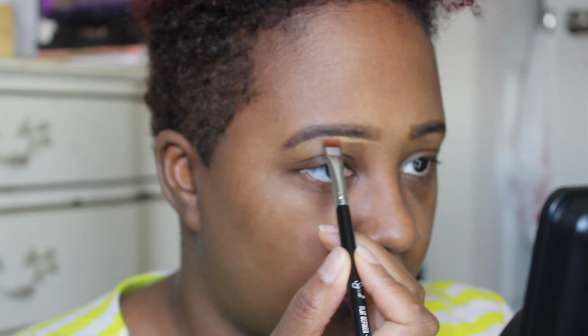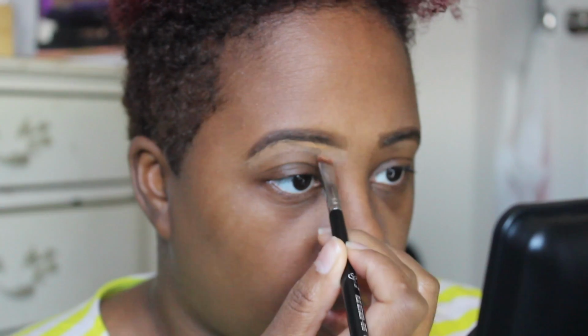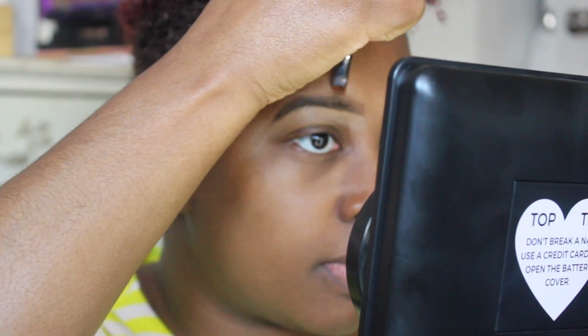Going in with the Maybelline Fit Me concealer in the color Cafe. I'm going to take my Sigma flatliner brush and sculpt out the brows a little bit. I don't do heavy sculpting, so just a little something. And I think I should have gone in with a darker concealer. That would have made me happy. Brush out my brows, because now I'm going to have the halo vibes. But they're all done, nonetheless.